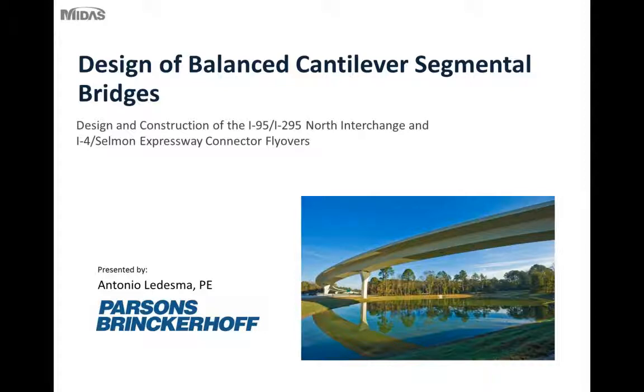Today we have Mr. Antonio Ledesma from Parsons Brinckerhoff as our guest speaker. Antonio is a bridge engineer with 12 years of experience in the bridge engineering industry. He got his Bachelor of Science in Civil Engineering from North Carolina State University, and then graduated with his Master's in Structural Engineering from the University of Texas at Austin. Since that time, he's been in the bridge industry, and now he's working with Parsons Brinckerhoff.